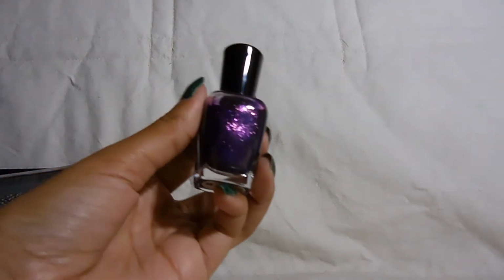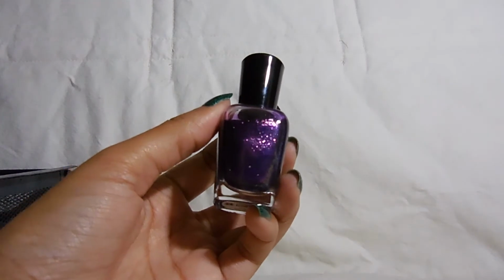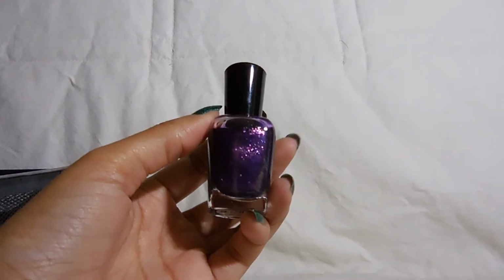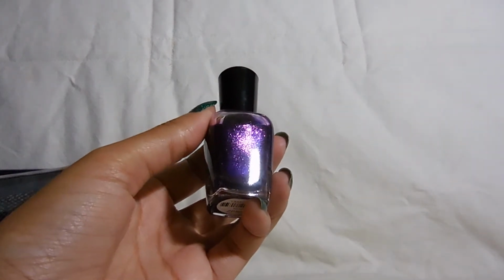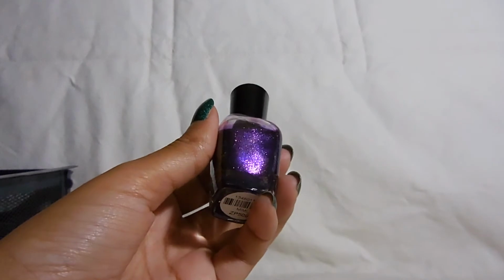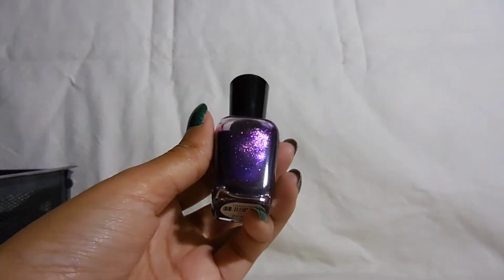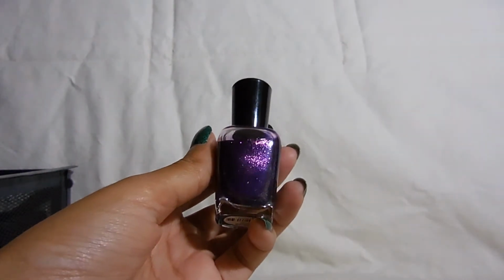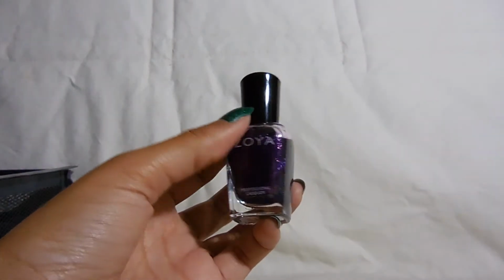The next one I have is in the color Mimi, and this was on my to buy list for years, and I picked it up, I think, last year or the year before that, and I'm so glad that I did because it's absolutely gorgeous. It is a really, really deep purple. It's definitely more of a cooler toned purple, well, at least the base is, and then it has these glass flecks that are a warmer toned purple, and so it just looks really, really cool. And this is super opaque and really easy to apply, so absolutely love Mimi.